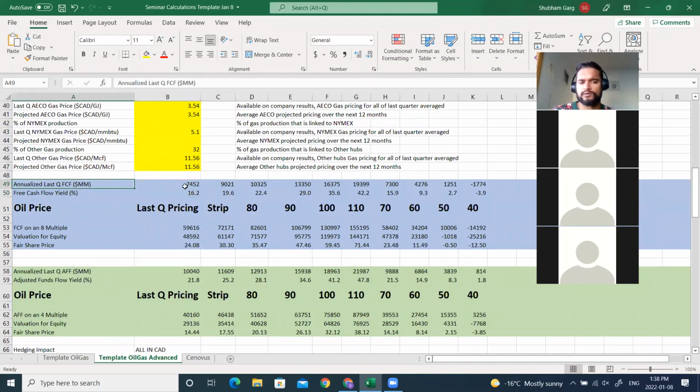This is the annualized last quarter free cash flow. So if the price of WTI and oil and gas stayed exactly where it was for Q3 of 2021, Cenovus would generate 74.52 million, so 7.45 billion of free cash flow in the next 12 months. That gives us a free cash flow yield of 16%. So compared to what the entire company is worth at the end of Q3, Cenovus is generating 16% of that in free cash flow. So why is that important?